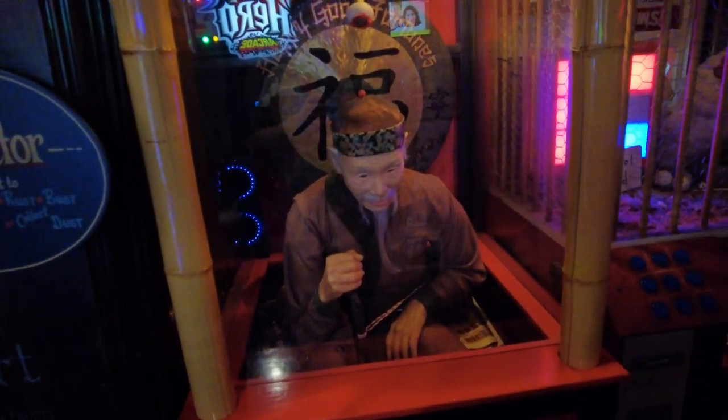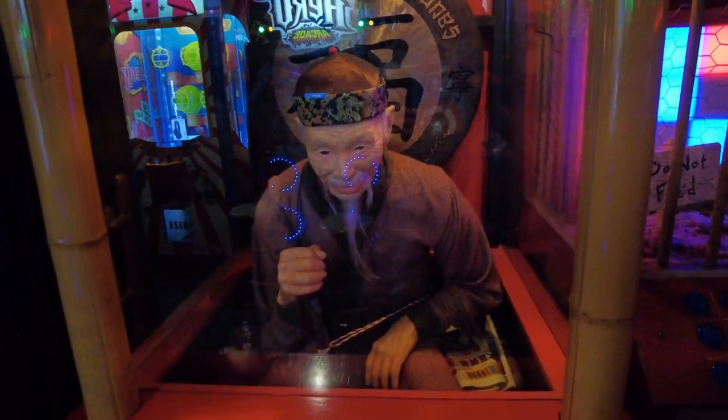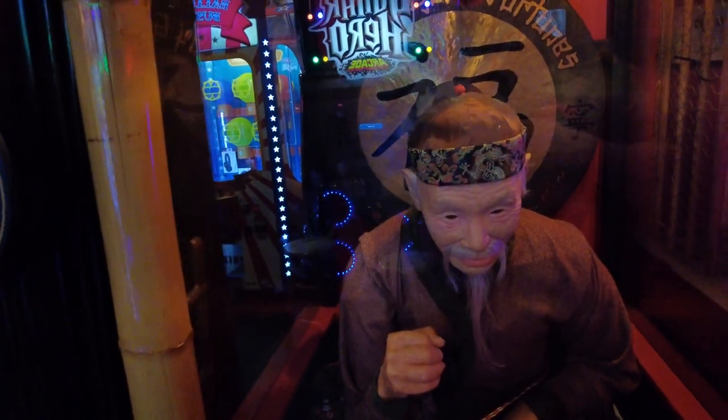And right next to him is the Happy Good Fortunes. And I do remember this guy from the past. I do enjoy this one. He's 50 cents, and you get a fortune out of this as well. So let's try this one out. See how this goes.